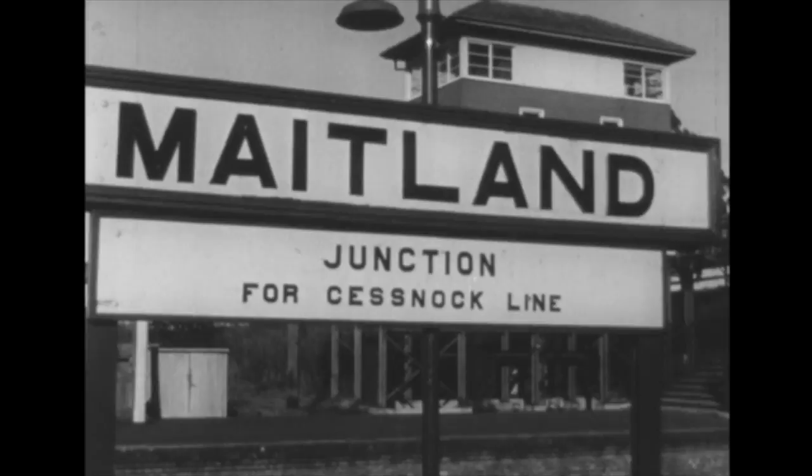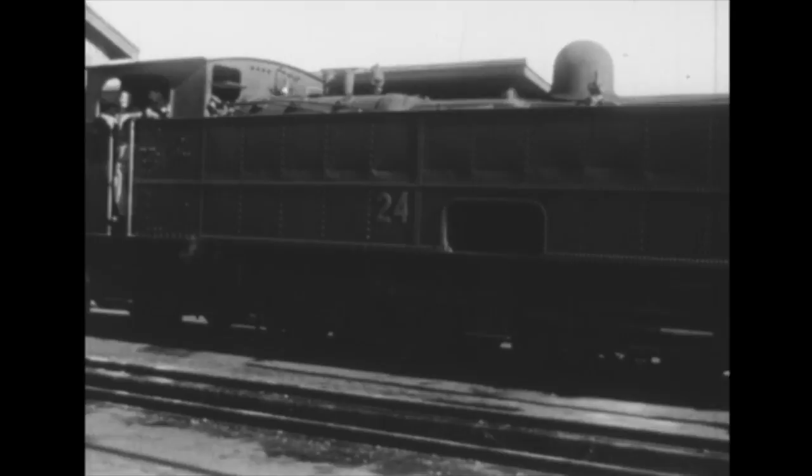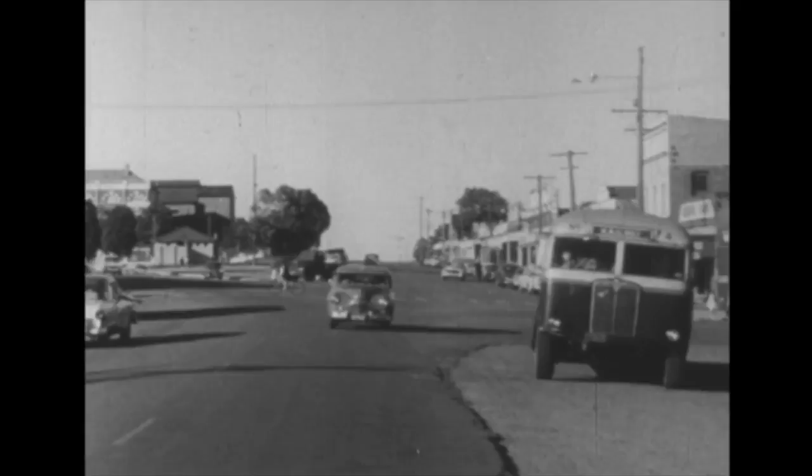A private railway, founded by coal interests to serve the mines, operates from Maitland. Its distinctive engines with full-length side tanks are familiar on the coalfields. It also provides passenger and freight services to the coalfield town of Currycurry, and the valley's chief coal centre, Cessnock.